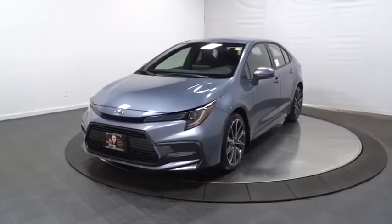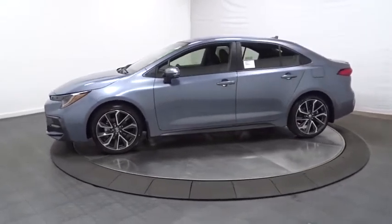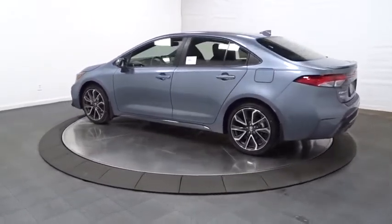Looking for the right vehicle? Check out the 2020 Toyota Corolla. The Corolla is still a great option for those who want dependability, comfort, and value. This vehicle has less than 100 miles. Here are some of this vehicle's great options.